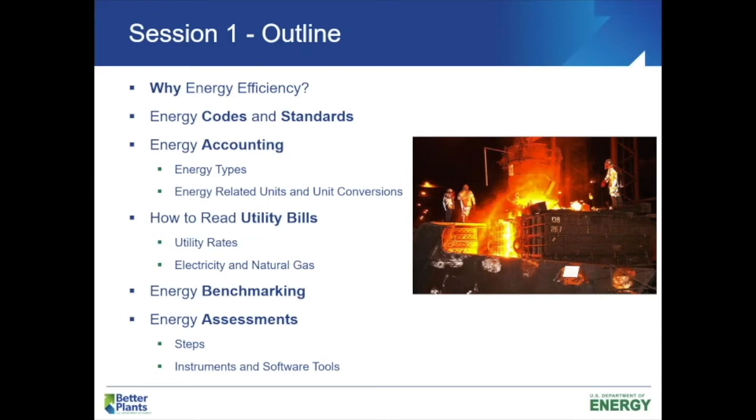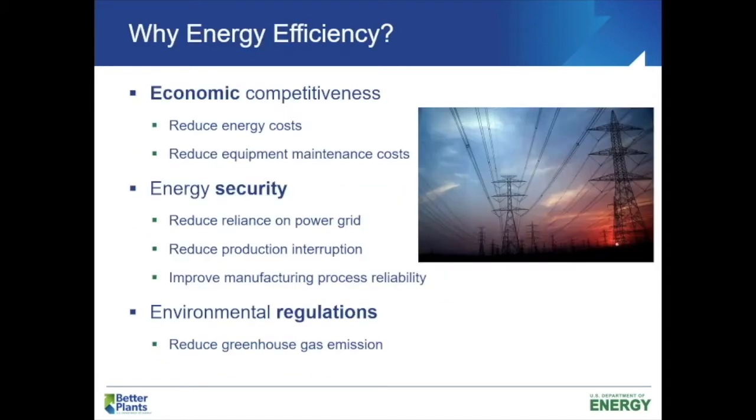Okay, so this is setting the stage really for some of the future sessions that we're going to be covering. And to some extent, it's this logical progression of how you might even implement or perform your own energy assessment of sorts, right? So we start with some of these high level things, and then we're going to get to the more technical stuff later on. Okay, so let's jump in.